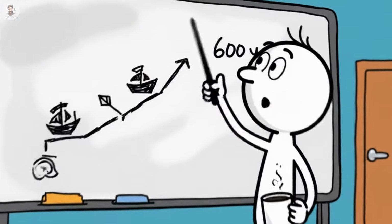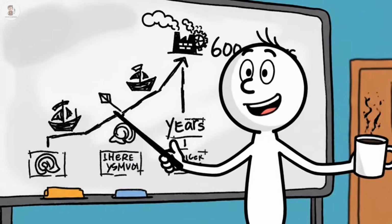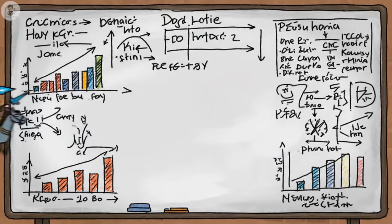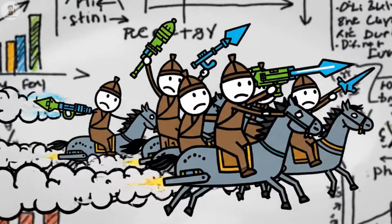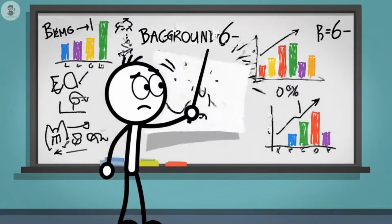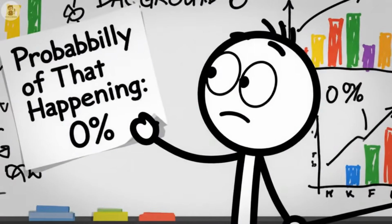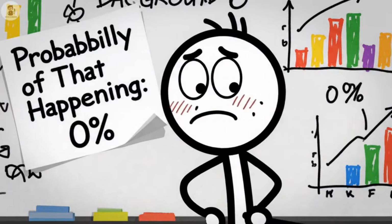Imagine if Mongols reverse-engineered radar. Hello! Industrial revolution in the 1200s. Narrator, alternate timeline unlocked. Jet cavalry. Okay, maybe not. Let's get back to reality.